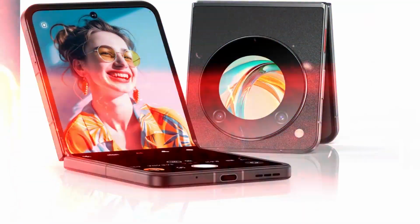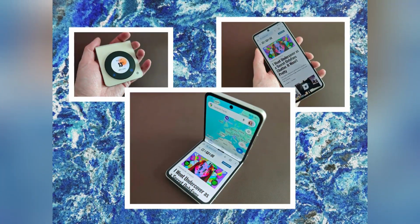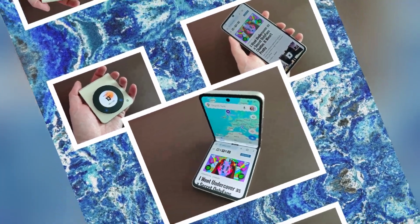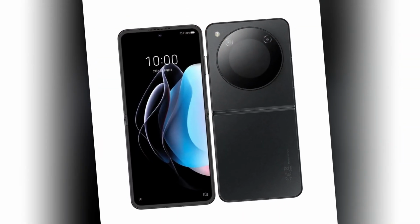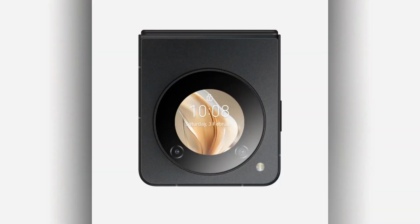The design is sleek and lightweight at 7.0 ounces, with an IPX8 rating for water resistance, though dust protection is absent. Available through retailers like Walmart and Amazon, it's an accessible choice for foldable newcomers.